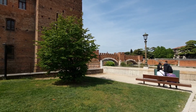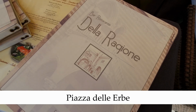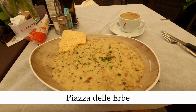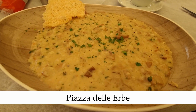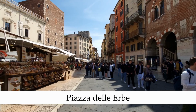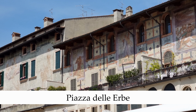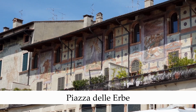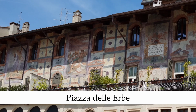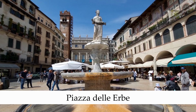We then walked towards Piazza della Erba and had a delicious porcini mushroom risotto at a restaurant there. I can highly recommend this restaurant. On Piazza della Erba, there's also a large market where you can buy fresh fruits, vegetables and souvenirs. Even if you don't plan to eat or shop there, the Piazza della Erba is worth visiting for its beautiful buildings with old architecture and a wonderful fountain.